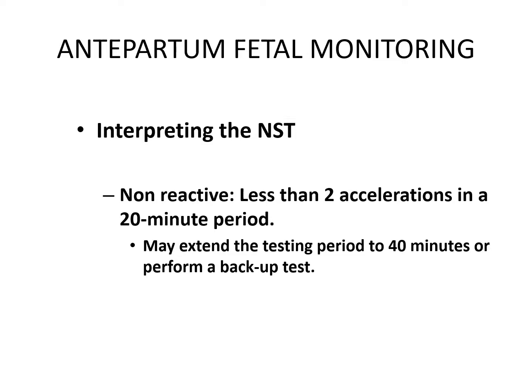A non-reactive NST occurs whenever you have less than 2 accelerations in 20 minutes, or if the accelerations do not reach that 15 beats above the baseline by 15-second time period. We can continue the NST for up to 40 minutes, and if the baby is still not reactive at that point in time, we move on to additional tests.